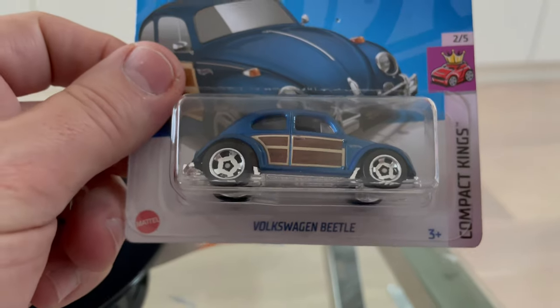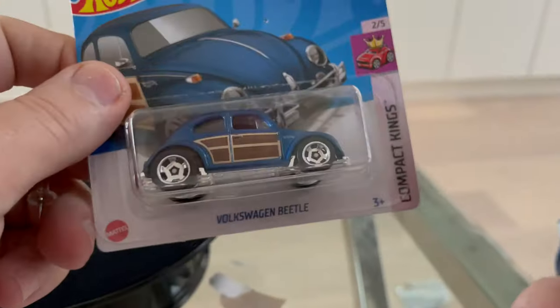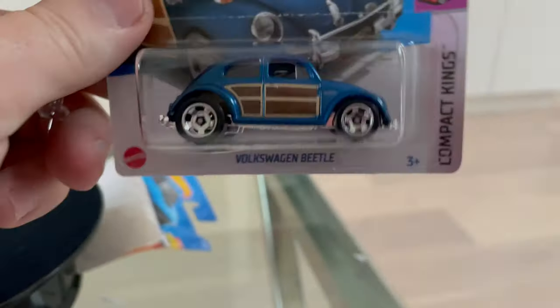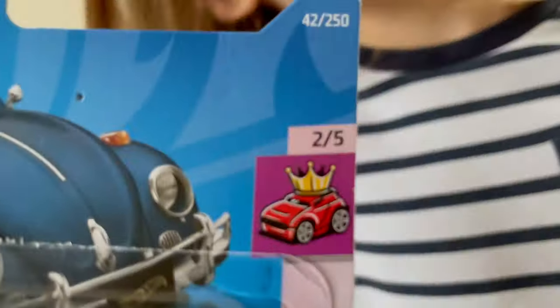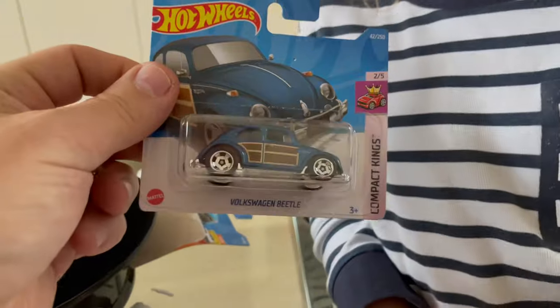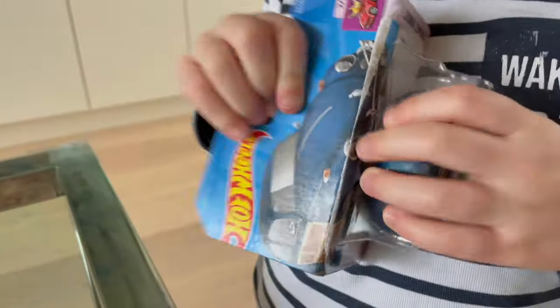Sophiah's final appetizer is the Volkswagen Beetle. Mmm, yum. Okay, and this is part of Compact Kings. I don't know why, because it is awesome. This one looks beautiful. A trophy. It looks like a trophy, but it's a crown on top. You want to open that up? Let's open this one up. Oh my goodness.